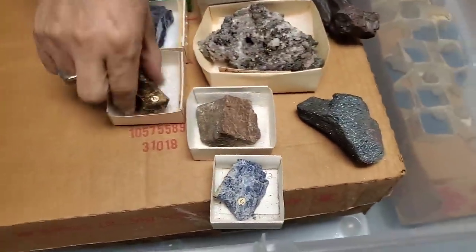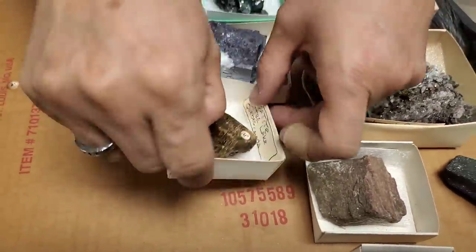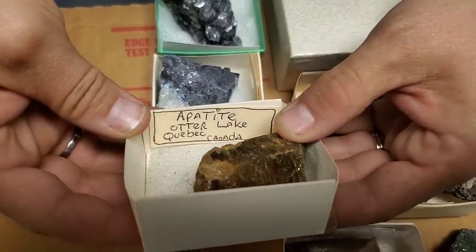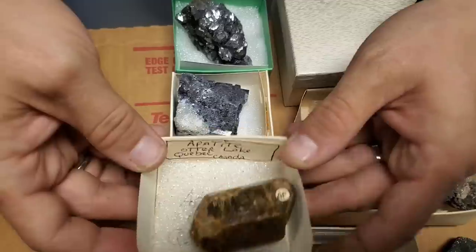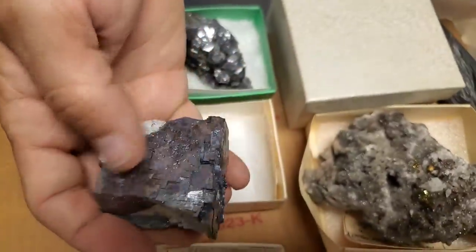All right. This one's cool, too. What's the little paper say inside of it? It says apatite. Yep. Apatite. It's from Otter Lake, Quebec, Canada. These are cool. These are like silver. They do look like silver. That's so neat.